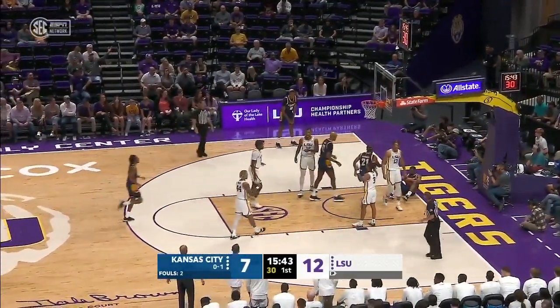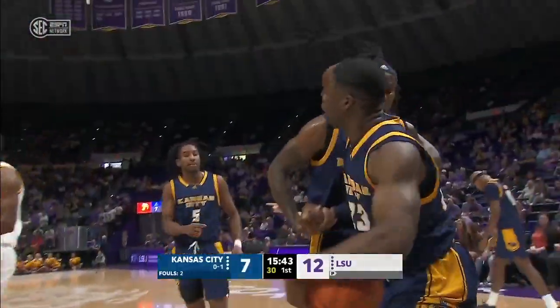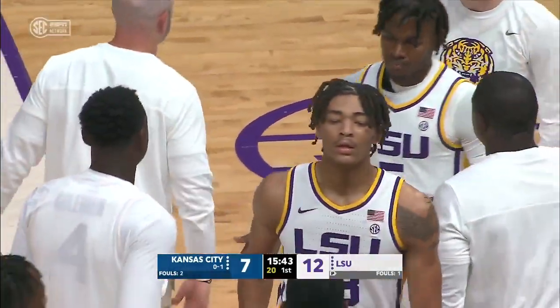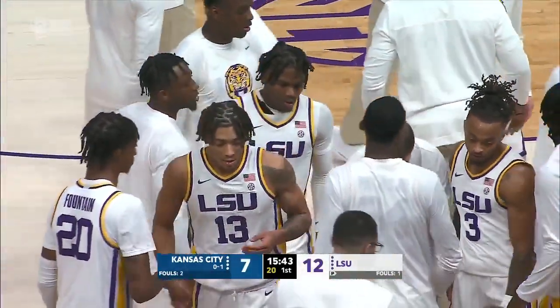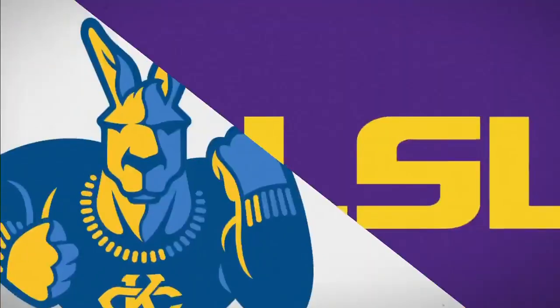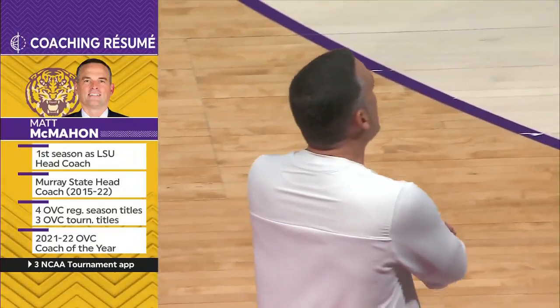LSU leading 12-7 against the Ruse, the Summit League opponent. These teams are meeting for the first time. And we'll take a timeout right here with 15:43 remaining in the first half, before a very nice opening night crowd here in Baton Rouge.